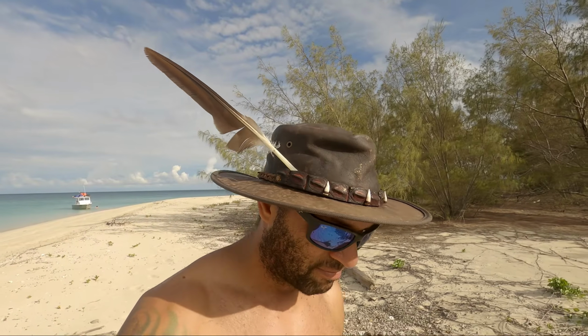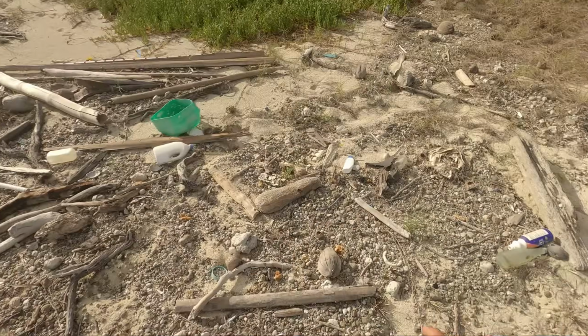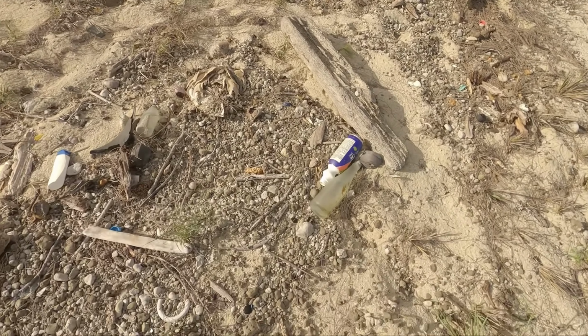Such a beautiful small island, but like a lot of them, all the shorelines have just got rubbish washed up along the shores.